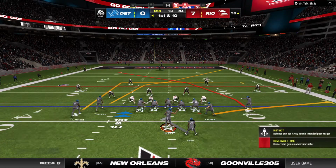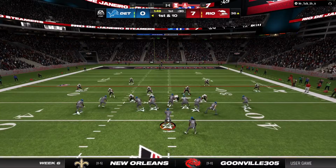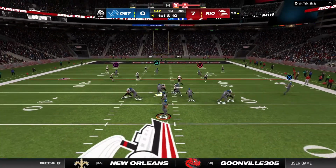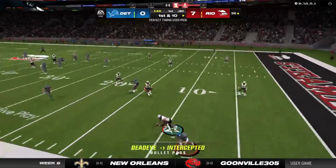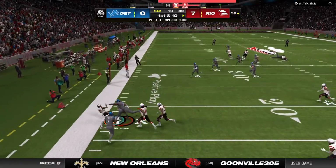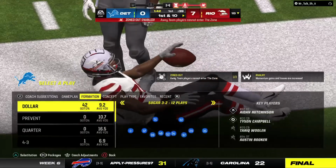5-9. Let's go. They'll fake the handoff. Now Herbert. Oh, and his early struggles continue. Here's another one intercepted. Daxton Hill picks it off.